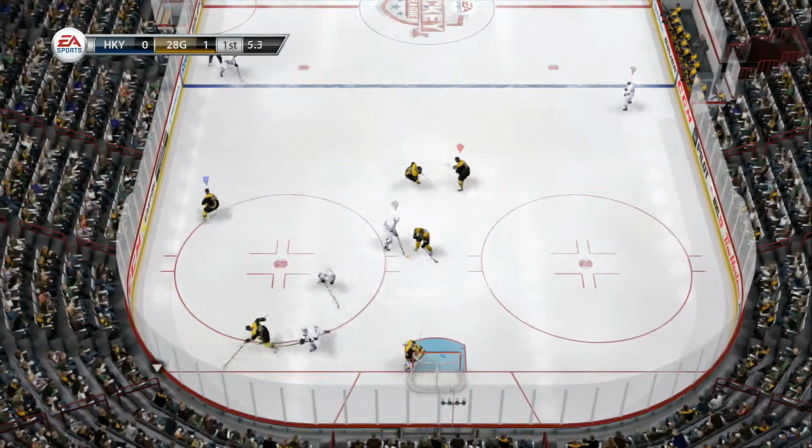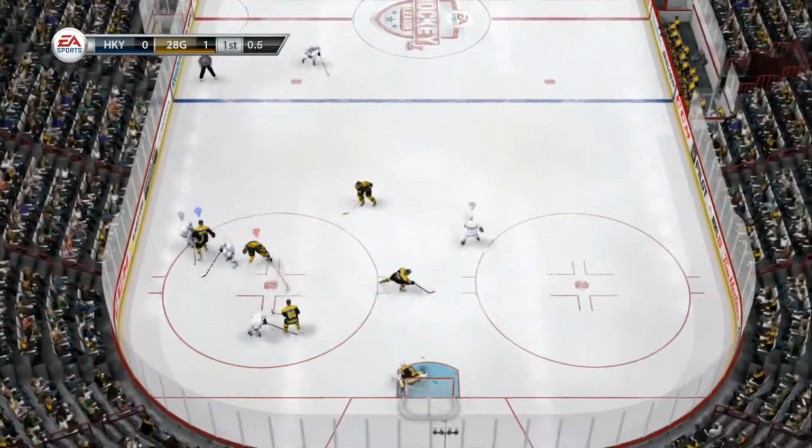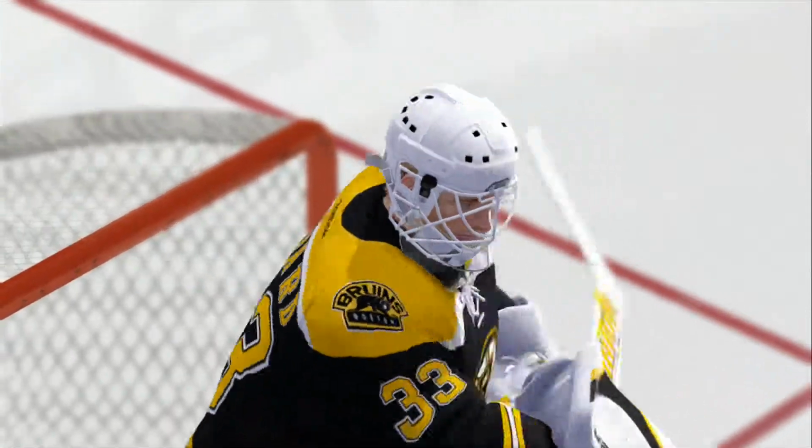Erickson's putting the hits on now, Bill. He is, but he's got to be careful. You miss one of these, you're out of position. Wow, this forecheck, at least early on, is really impressive. And that's the end of one.